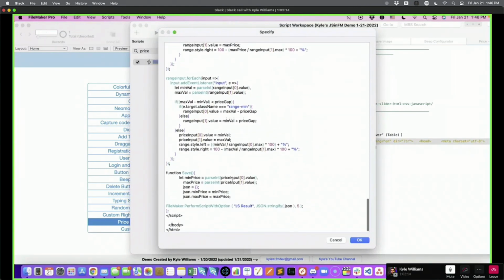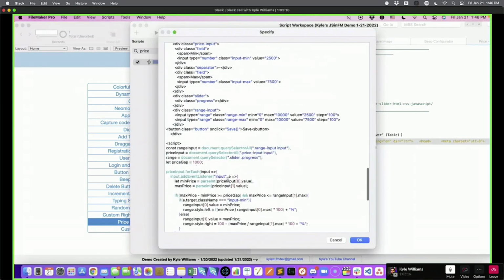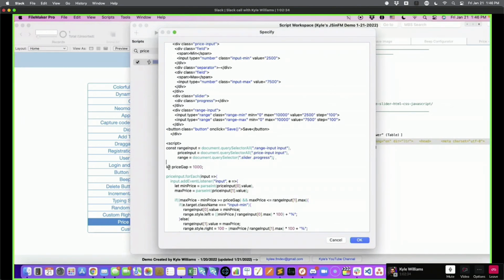So price input was right here. And because it's using const here, all of these are constant variables. So this is going to be a const, that's going to be a const. So if I move those over and kind of format it, you can see then they use a let. So this is a different type of variable than the other several. So these are all const variables, and this is a let variable.